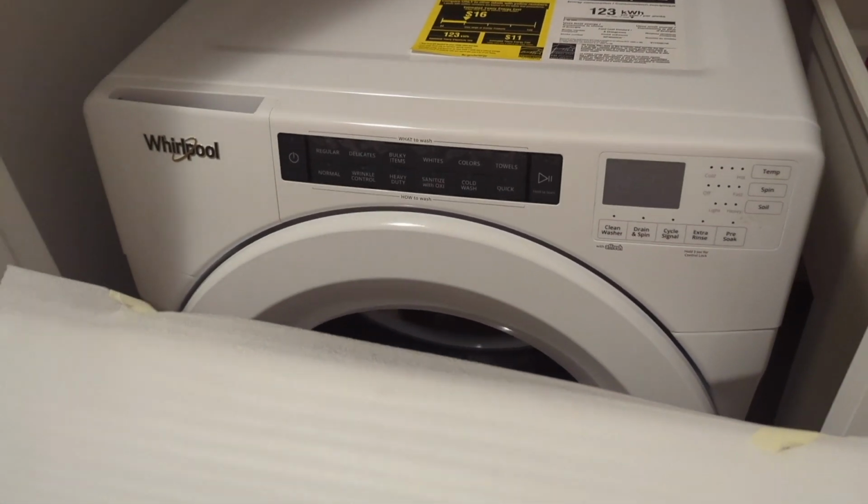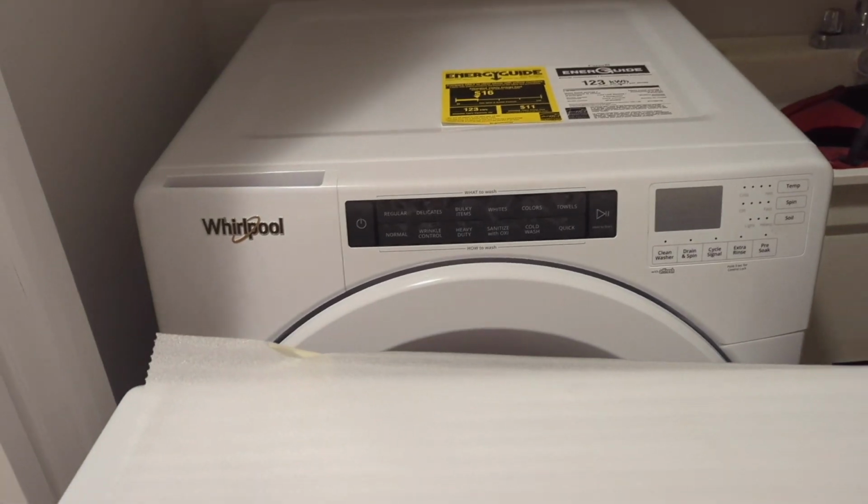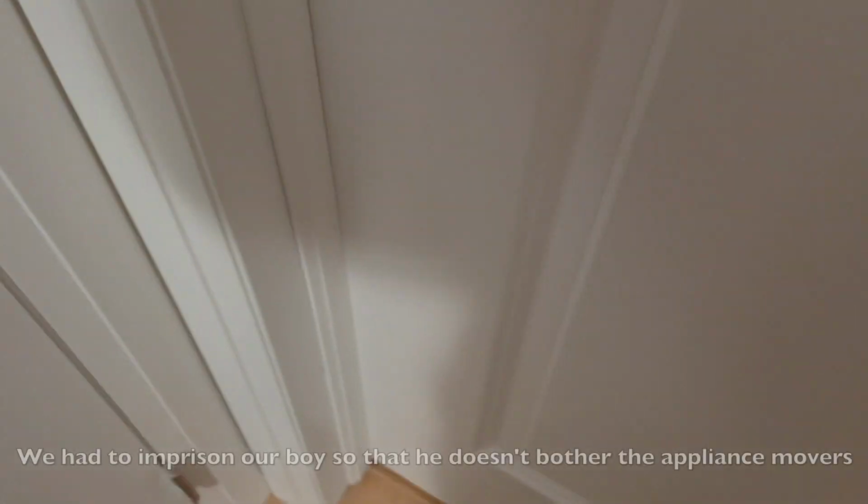That's the washer. This is the dryer. Needs a stacking kit.